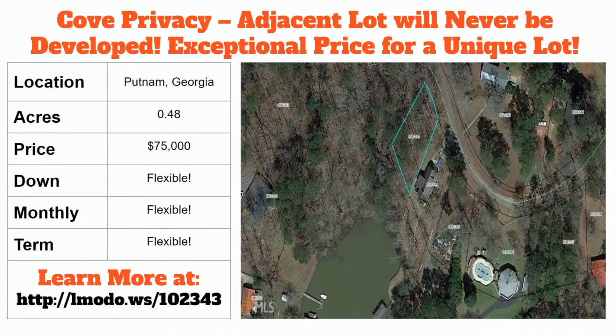All right. Going on to Putnam, Georgia. We looked at Putnam a couple weeks ago. Putnam was outside of Atlanta, on the eastern side of Atlanta on the outside.